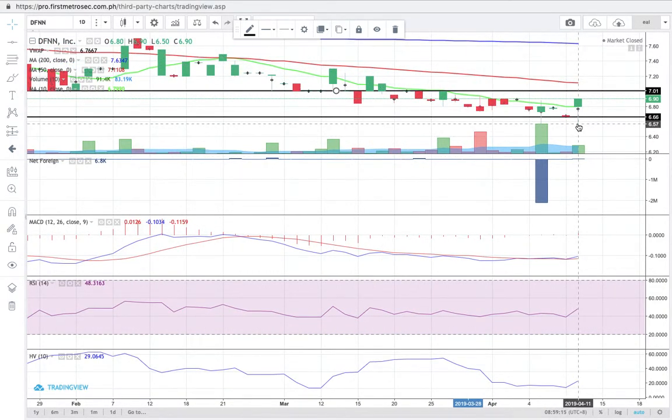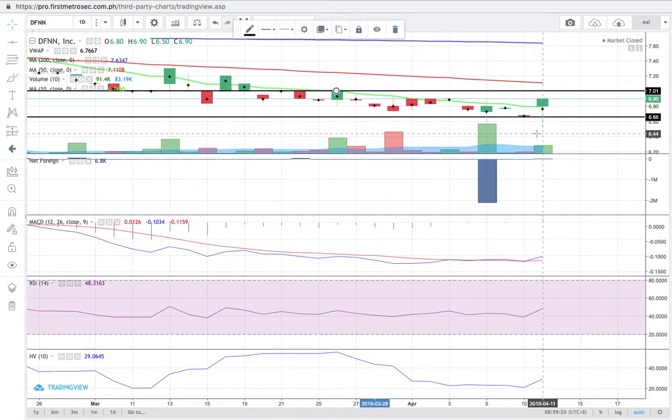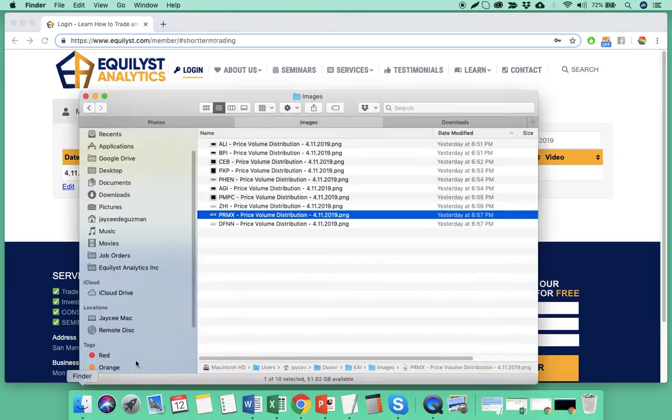Again, last price it was at 6.9. It was above its VWAP on Thursday at 6.77. This green candlestick came with a strong volume above the 10-day volume average. MACD is also above the signal line, a golden cross already. Historical volatility is at 29%. Let's find out if the price and volume distribution completes the presence of the 4 criteria that we've been monitoring.